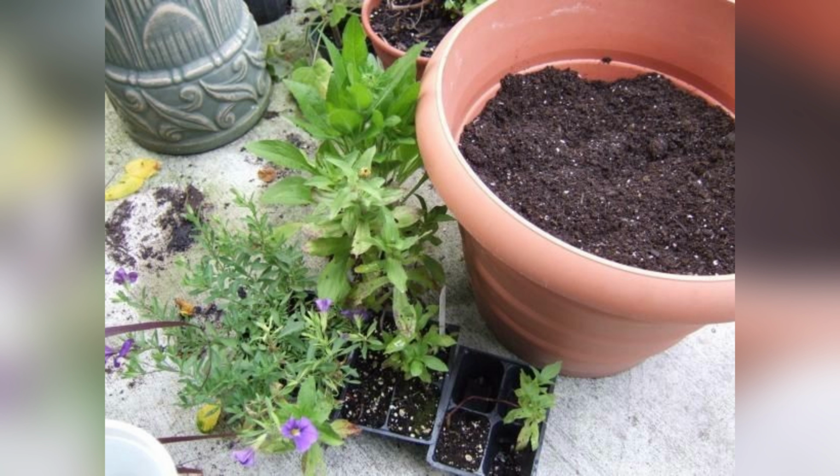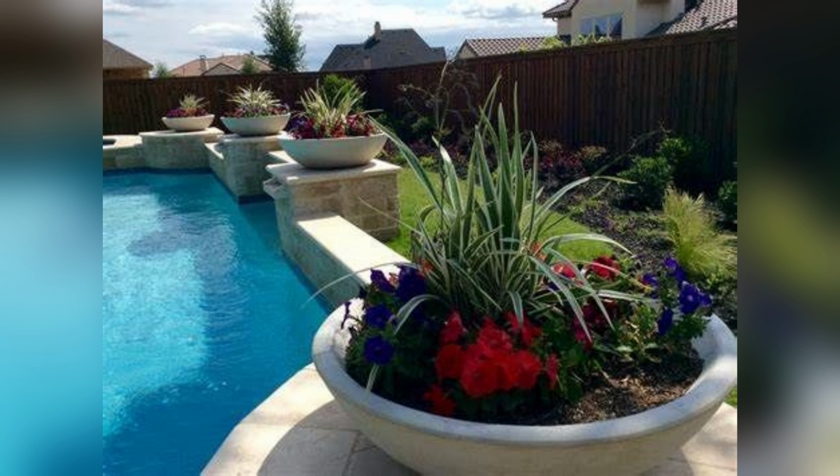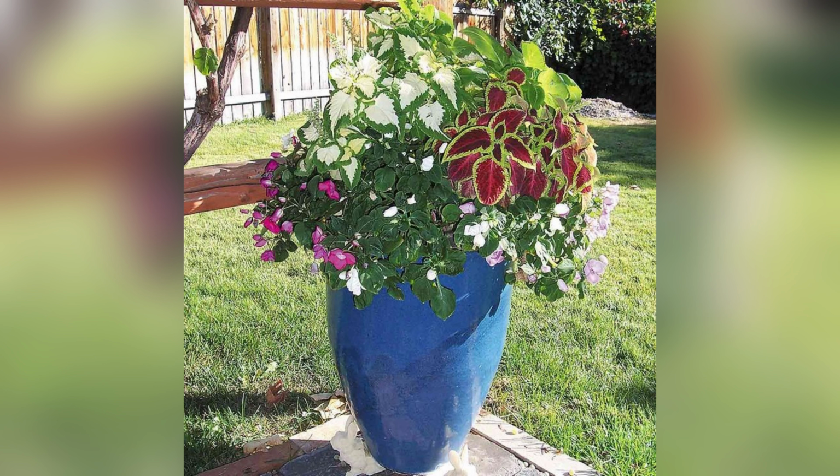Welcome to a green journey where every inch matters and every seed tells a story. Container gardening unveiled. Ever wondered about the secrets beneath the soil or the perfect moment to let your garden bloom?